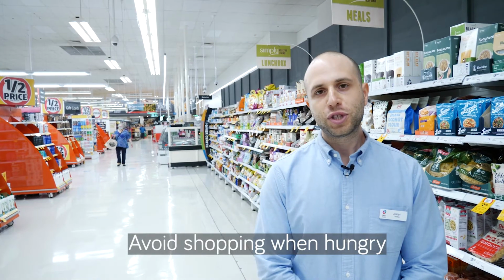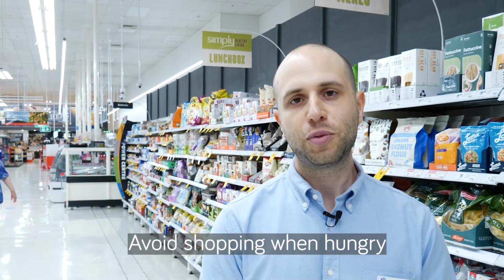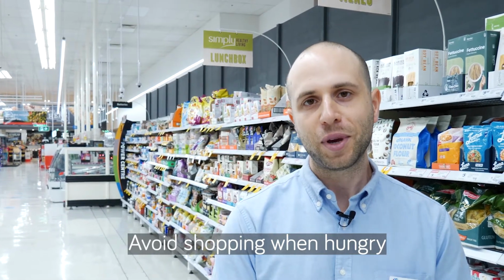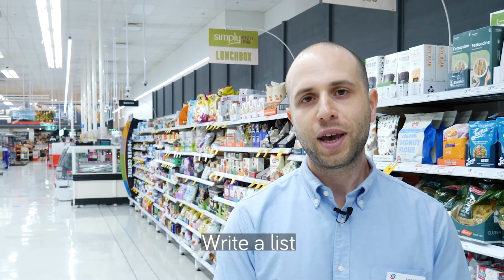Just some other general tips. We know that we're more inclined to make poorer choices when we come to the supermarket on an empty stomach, so just keep that in mind. Try and write a list and stick to it as best as we can.